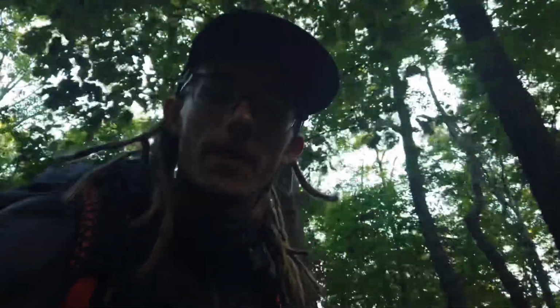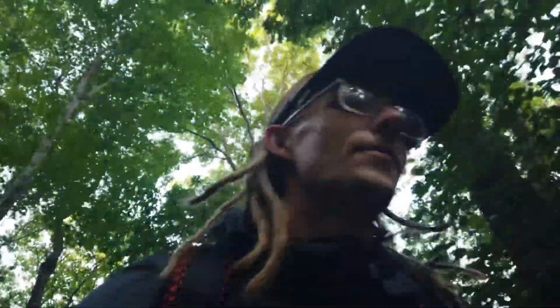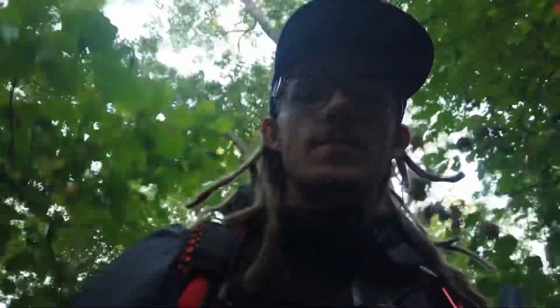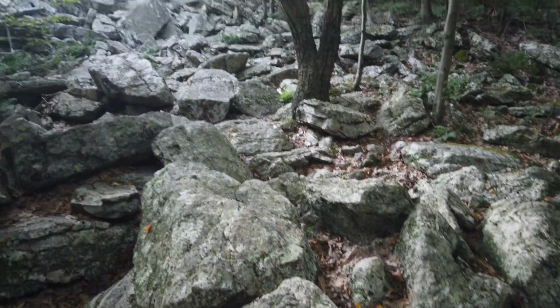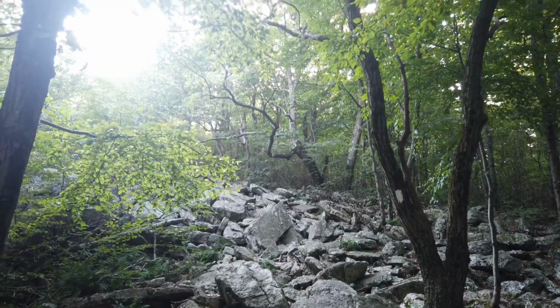All right, it is 7 a.m. We're back on trail, heading to the Lehigh Gap today. Such a great spot. Can't wait for you guys to see it. Been there countless times, but there's a good reason why. It wouldn't be the Pennsylvania AT if it wasn't a 7-mile rock scramble. Gotta love it.